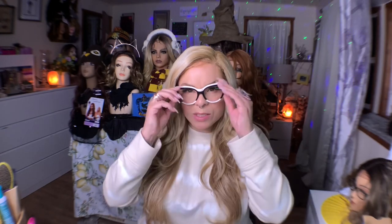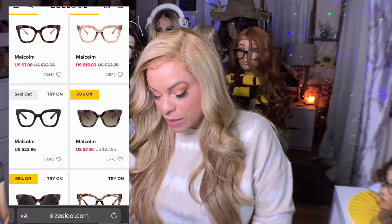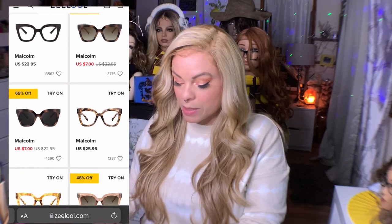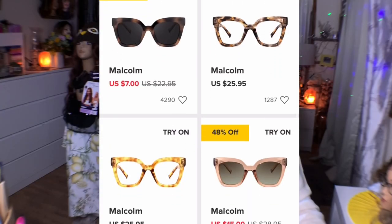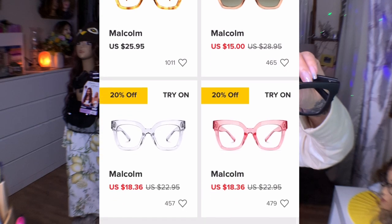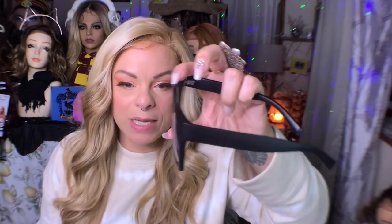I believe the next ones are actually called Malcolm. I'm not positive. I didn't pick these ones out, but these are the ones that they sent me. And I'm pretty sure these are the Malcolm. They came in the same pouch and the chamois and everything. And these ones are the +1 readers. You can see they have the blue light. It's also a matte frame, and I really like that. The last one had like a shiny coating, but this is a matte frame, and I think that's so, so good.